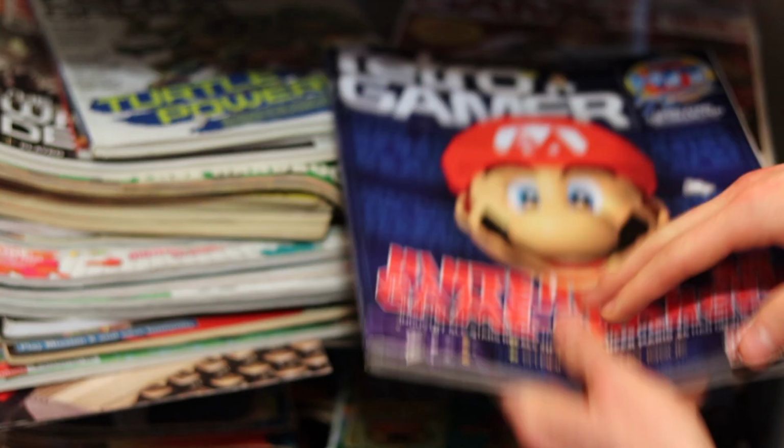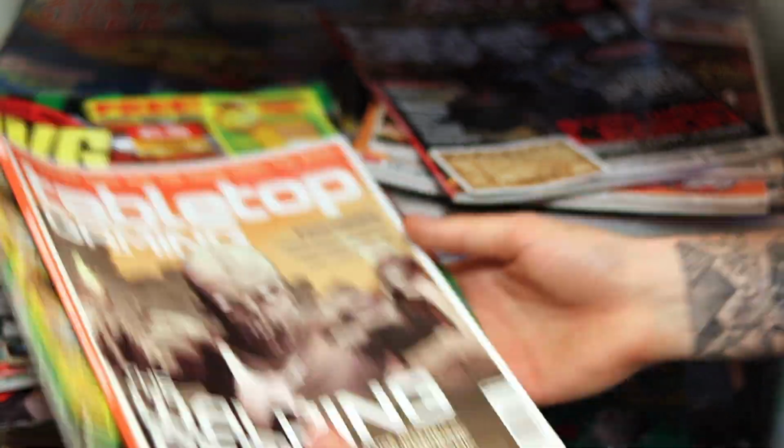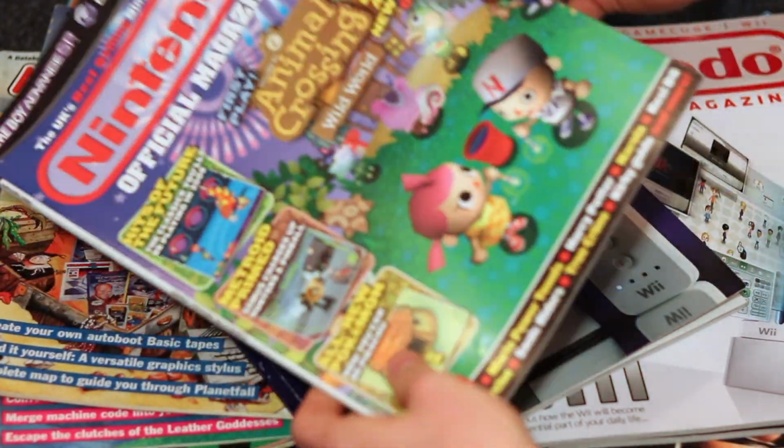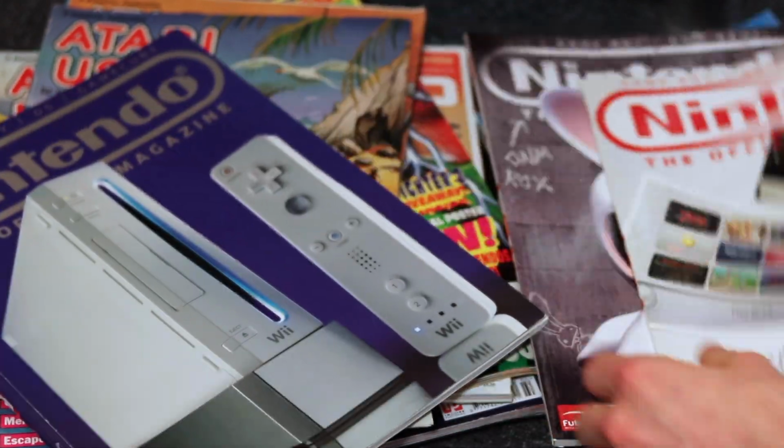I love retro gaming magazines. Unfortunately, there wasn't any PlayStation here, but there was a lot of actual Retro Gamer back issues and some old Nintendo magazines as well. Usually people charge ridiculous money for these, but these were £1 each, so we just had to pick some up.